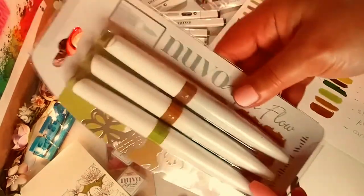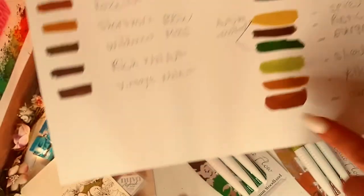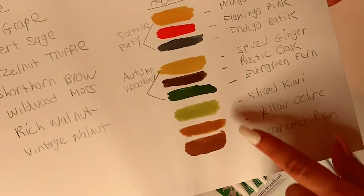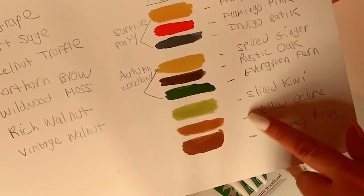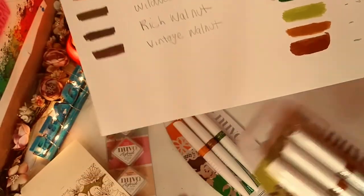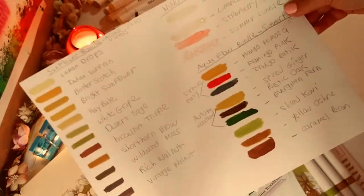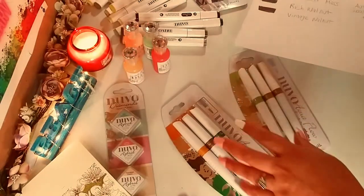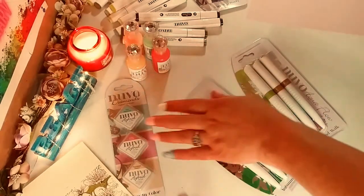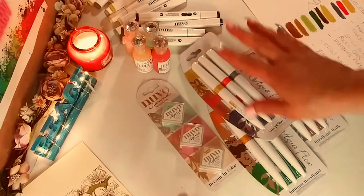And last is the Woodland Walk. I believe I got these in another bundle, but they're beautiful colors, so I do not mind. And let me take out the swatch page yet again. Sliced Kiwi, Yellow Ochre, and Caramel. Beautiful. Okay guys, so that is what I got from my Tonic Studios bundles. I love them so much. I had great prices. I love all the colors.